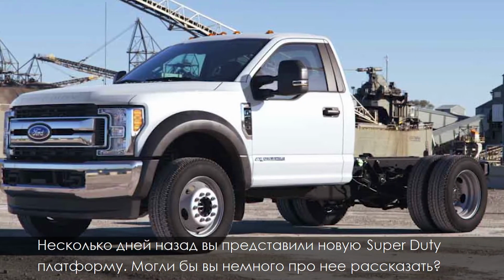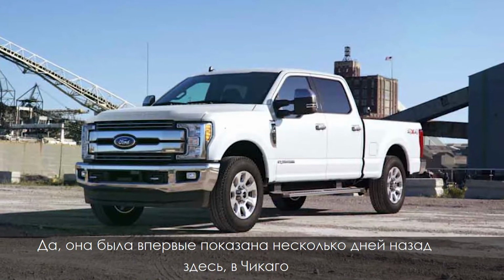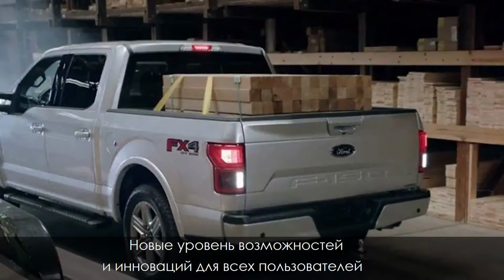All right. And I know you guys just introduced a few days ago the new Super Duty product line. Give us some info on that. What should we look out for? Yeah, just a couple days ago, it was revealed publicly for the first time right here in Chicago. So exciting market for us to introduce the 2020 model year Super Duty. It'll be the most capable, most powerful, most technologically advanced Super Duty that we've ever produced. Next level of innovation and capability to our heavy duty customers.